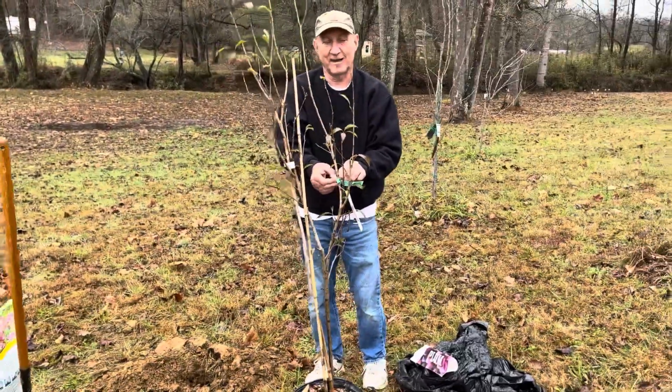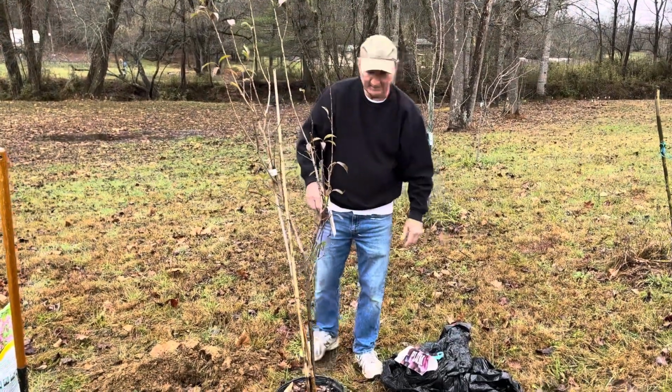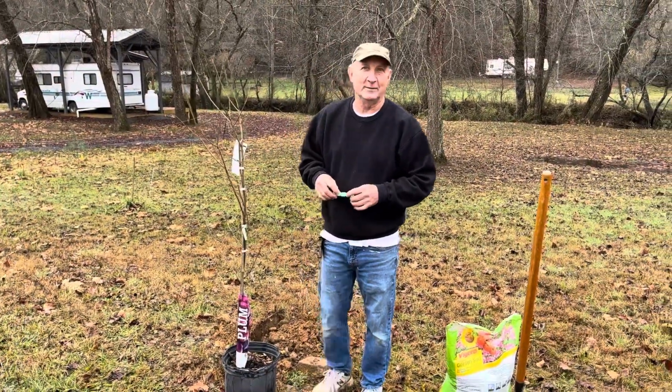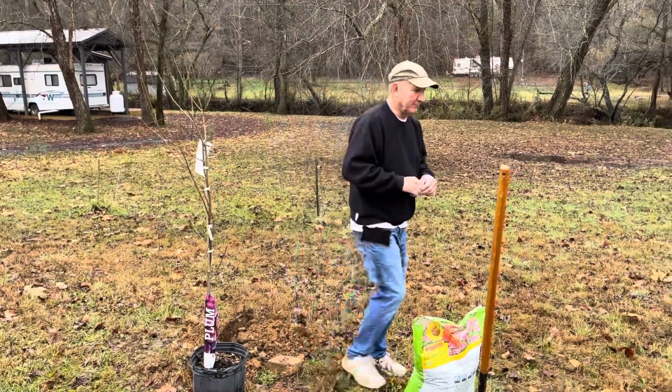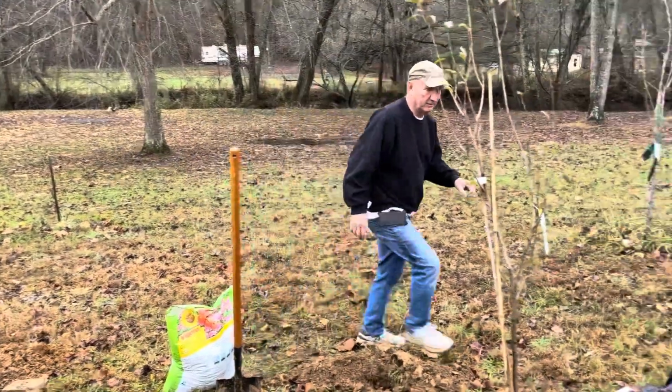I got these trees half price. That's my middle name, ain't it? Yeah. They were $31. You got them for how much? 15 a piece. Cool. Yeah, they were blowing them out, making room for Christmas trees at the big store. Boom.